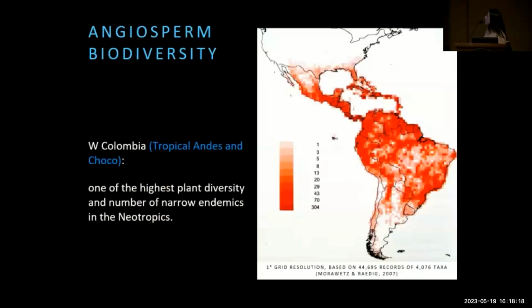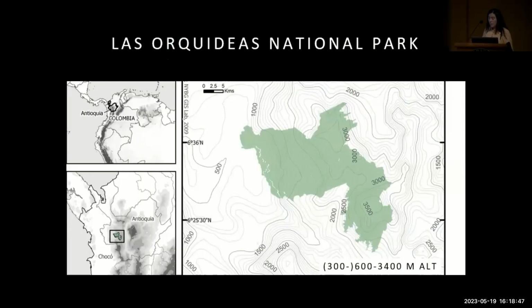In global studies of angiosperm diversity, we find that Western Colombia has a high concentration of species richness, represented by the darker colors, as you can appreciate here. And in Western Colombia, we find parts of 2 extremely important hotspots at a global scale, the tropical Andes and the Chocó biogeographic region, that I'm going to shorten here as CHOCO. It is in Western Colombia, and more specifically in the Departamento of Antioquia, where we find Las Orquídeas National Park in green. And this park is strategically located in the confluence of these 2 very important hotspots.